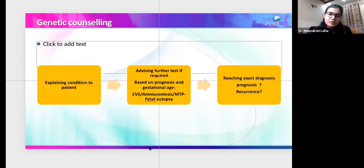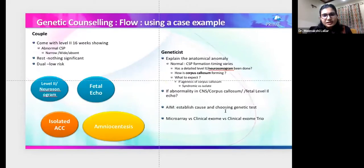So we can also counsel about the fetal autopsy. And all this is done to reach an exact diagnosis, to determine the prognosis in this pregnancy and for the recurrence in the next pregnancy. So genetic counseling is actually, I would like to show here, counseling based on a case example.